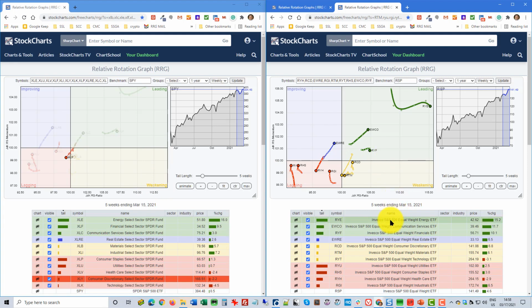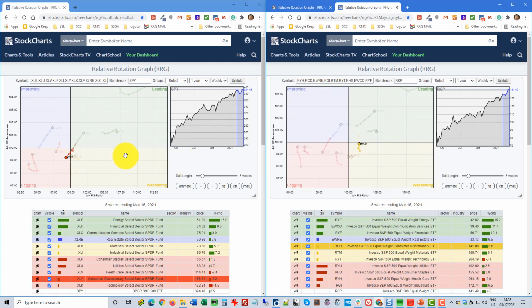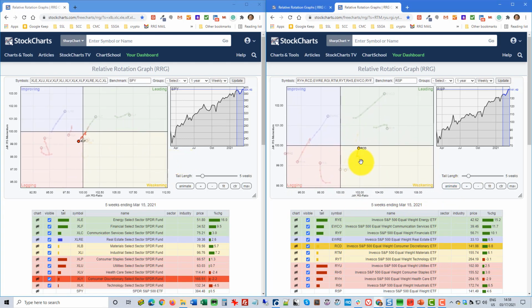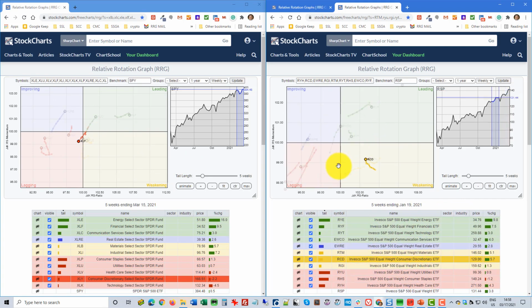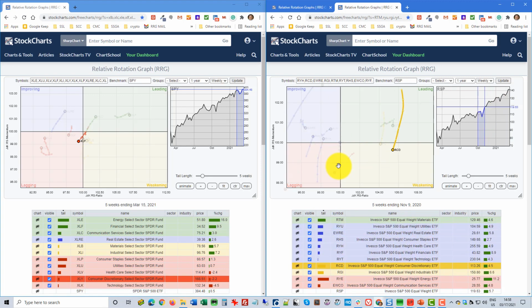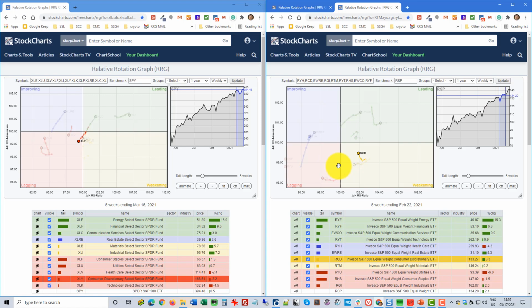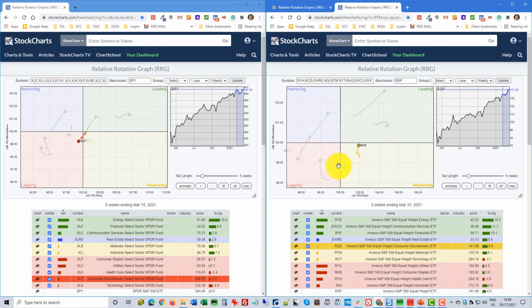And if we now highlight the tail of consumer discretionary, we can again see a big difference, because this is actually rotating through weakening. It came from leading a long time ago and now went through weakening, and it's curling back up and actually on its way to crossing over into the leading quadrant again.